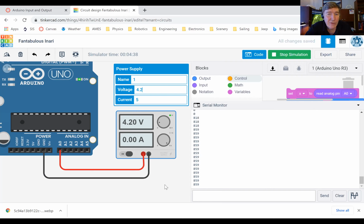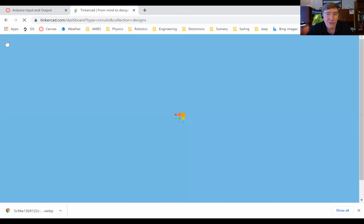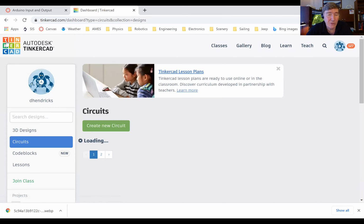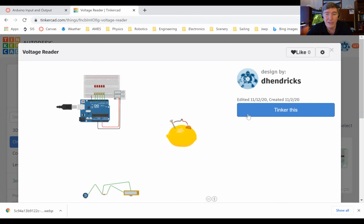So you see this number here, right? What you need to do then is write some code so that depending on what this number is, that determines how many lights the Arduino turns on. Let's go back here to my original circuit. This is the circuit that I expect you guys to build. I've called it the voltage reader circuit. So let's go in here and tinker that.